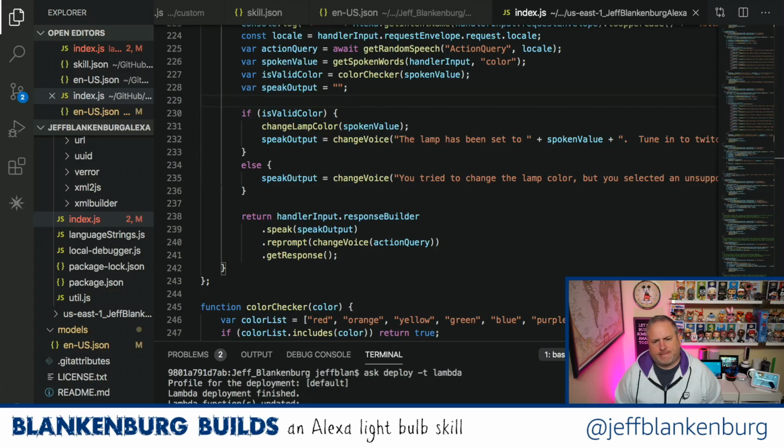What would you like to know? Random. The lamp has been set to random. What else do you want to know about Jeff? Random. The lamp has been set to random. What would you like to know? White. The lamp has been set to white. Alexa, stop.